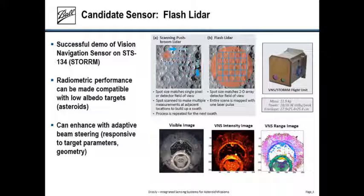But you can tweak this by removing the optical parametric oscillator, for instance, get about 5 times the performance on that. There are a number of different things you can do to, if you're willing to compromise eye safety, you can make this be able to see a lot on a dark target.